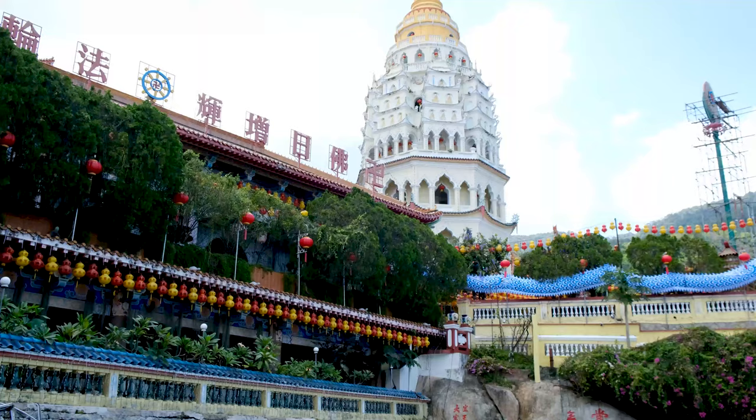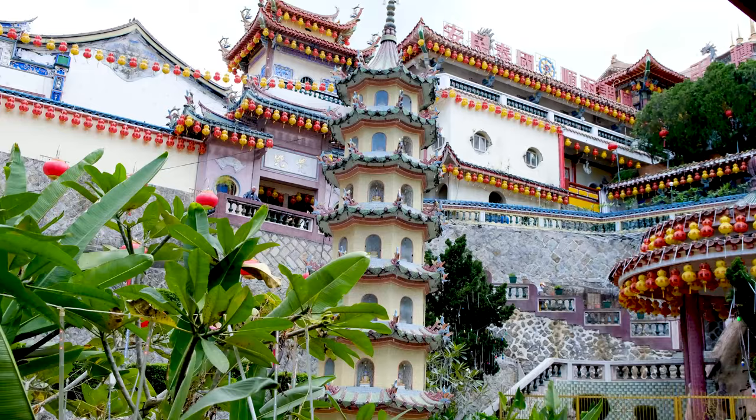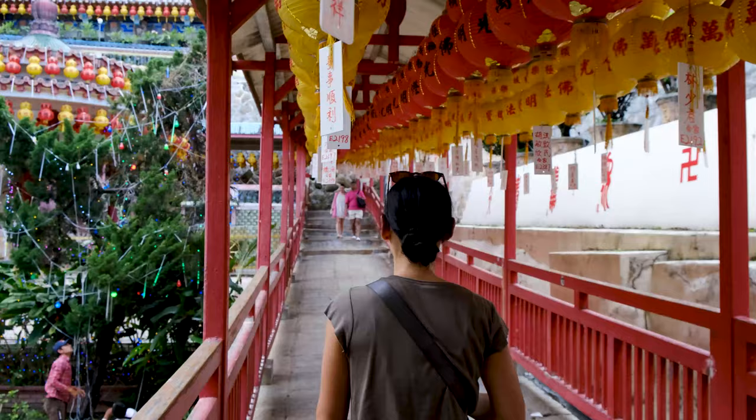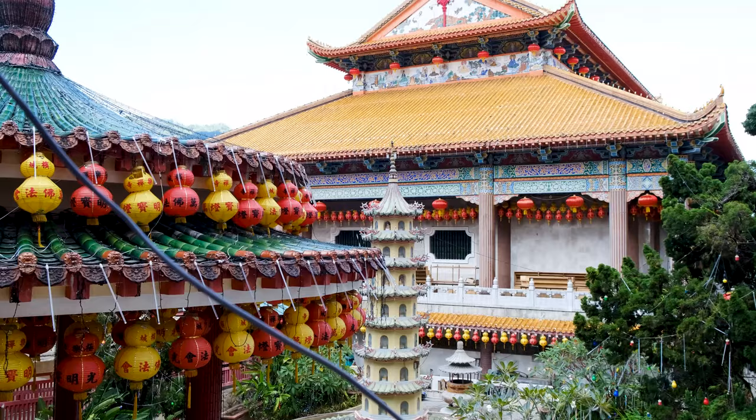Kek Lok Si Temple is one of the best places to visit in Penang if you want to see Malaysia's largest Buddhist temple. It's a complex of impressive temples that were built between 1890 and 1930, serving as a popular pilgrimage spot for Buddhists from across Southeast Asia.